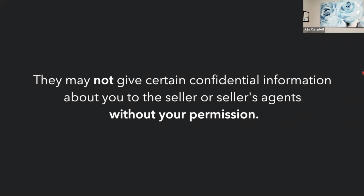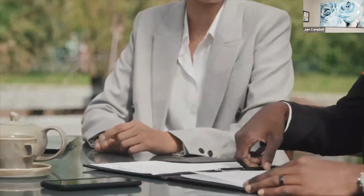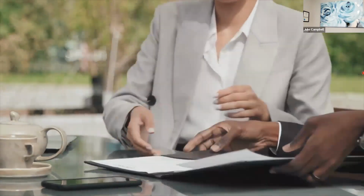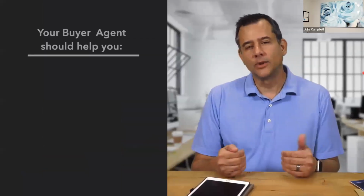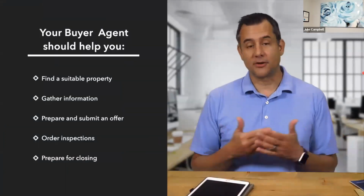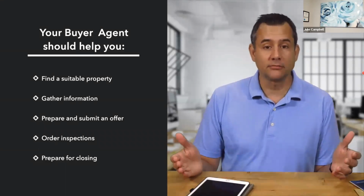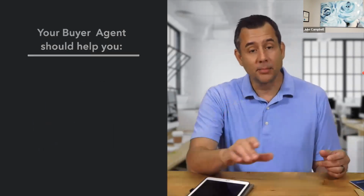Once you've agreed that a firm or agent will represent you, they may not give certain confidential information about you to the seller or the seller's agents without your permission. Confidential information includes your motivation for buying or your negotiating strategy. For this reason, don't tell the agent anything that you don't want a seller to know until you enter into an agreement to hire the agent. A buyer agent will help you find a suitable property, gather more information about properties you're interested in, prepare and submit an offer, order inspections, and prepare for closing.